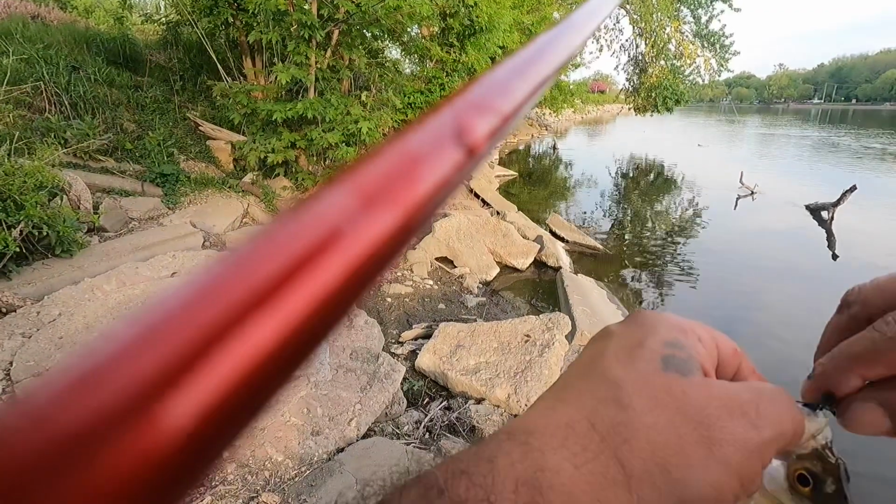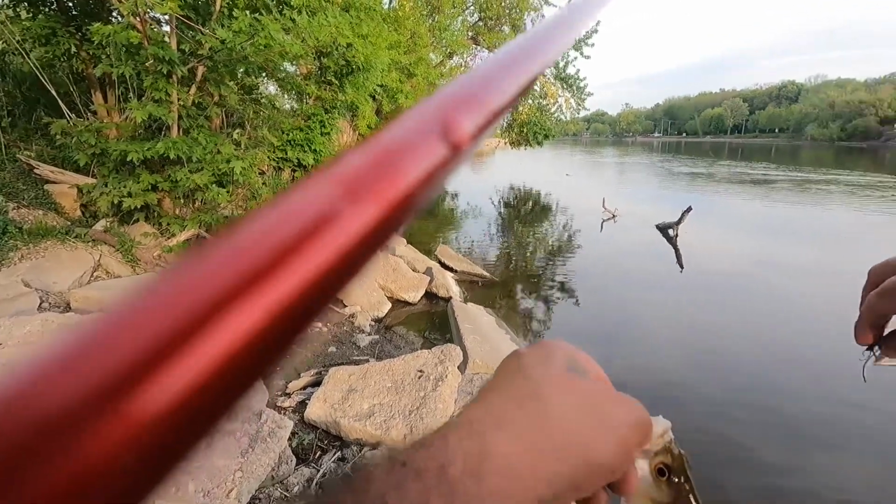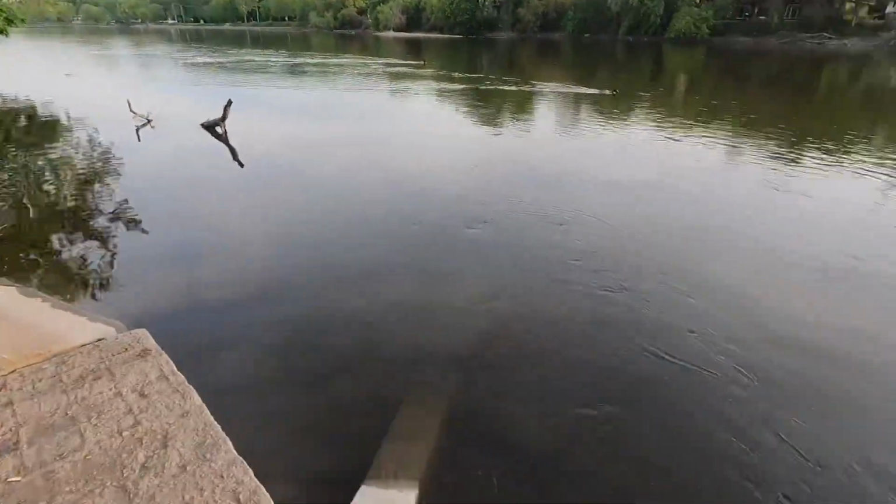Actually, I'm afraid of these hooks. I gotta be real careful. These are really sharp. There he is, not very big. We'll get him back in.